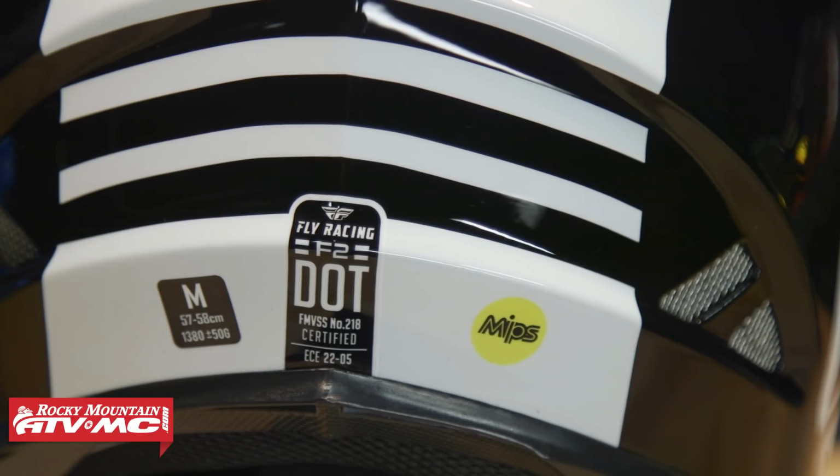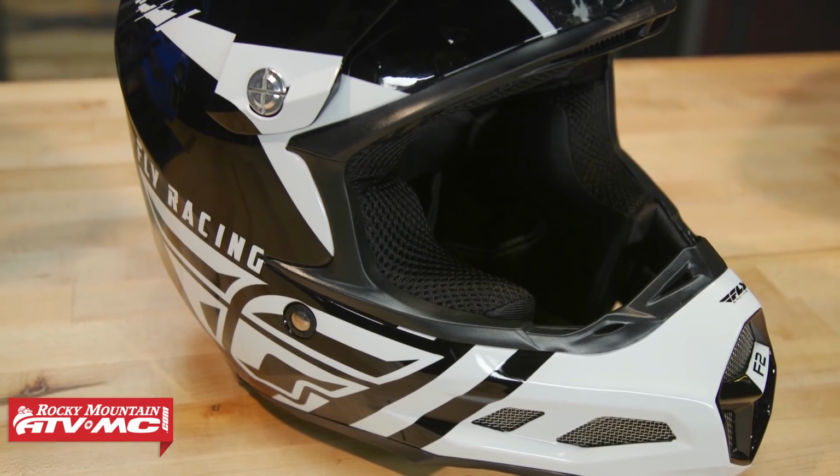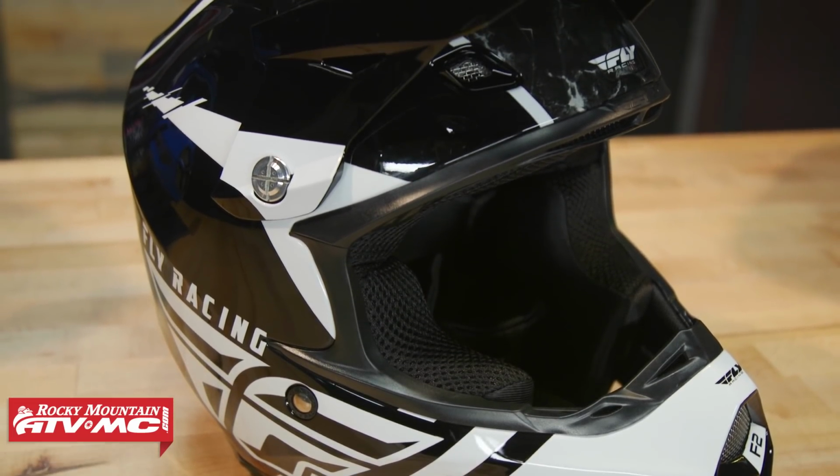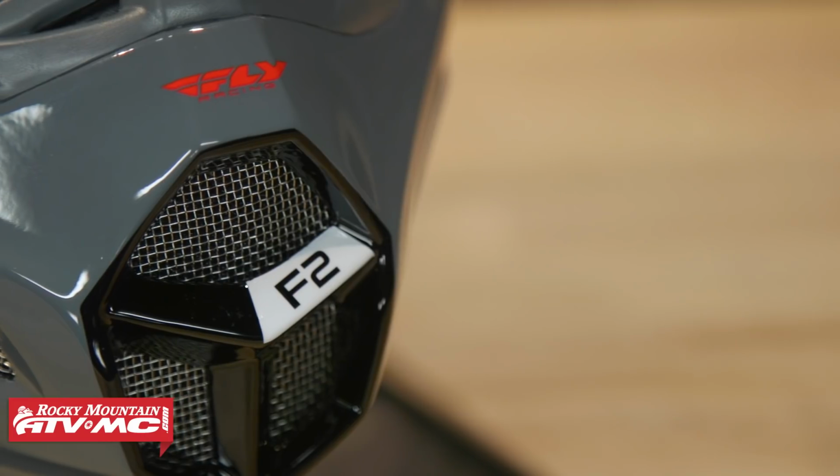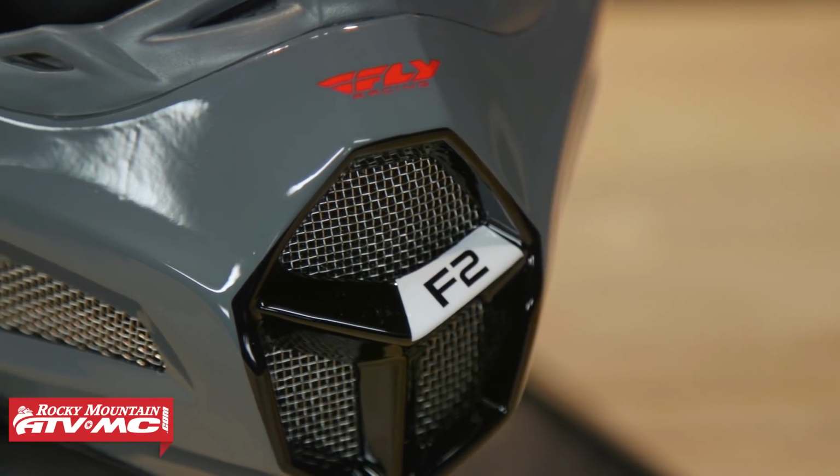And here's what to me really stands out about the F2 Carbon with MIPS. It's a very comfortable helmet. I've ridden in it, probably one of the more comfortable helmets that I have worn. But they use their carbon matrix shell. So you're getting materials like carbon fiber and Kevlar. This helmet is super lightweight. A size large is 2 pounds 15 ounces. So it is by far the lightest helmet in our lineup today. No other helmets come close. So when you put this helmet on, that is one thing that you will notice is how lightweight this helmet feels. That's one thing I love about it.